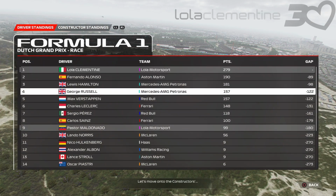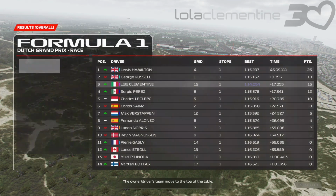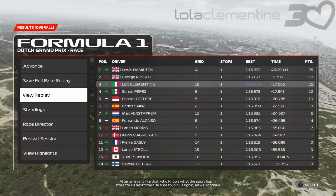Let's move on to the constructors. The owner drivers team moved to the top of the table. After an event like that, who knows what the sport has in store for us next time out. Be sure to join us once again as we continue to bring you all the excitement of Formula One.